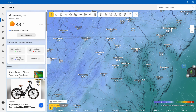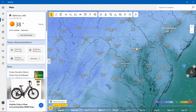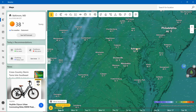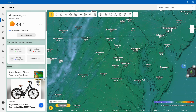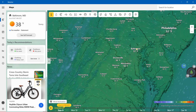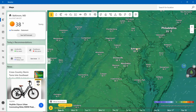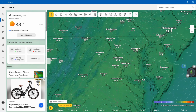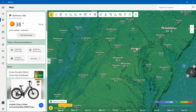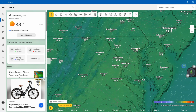Now, ladies and gentlemen, if we go to noon, as you can see here, it's going to be in the 50s. So later at noon, we'll be in the 50s. And at 2 p.m., it's going to be nearly the 60s. And at 4 p.m., it's going to be nearly the 60s again, which is coming from exiting the dark green to the fully green.